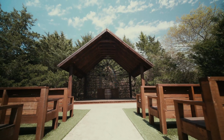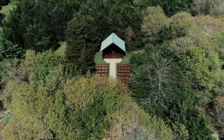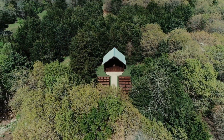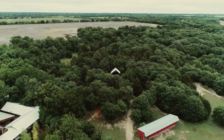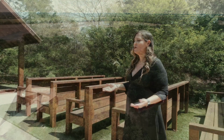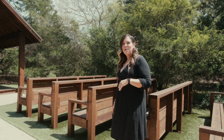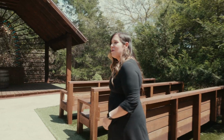One other thing that I would like to highlight in this area is the fact that we are a nature preserve. So we work with the state of Texas to conserve wildlife out here. We do predator control and natural enhancement of the wildlife that's native to Collin County and Texas as well. So you'll hear lots of happy birds. You'll see lots of wonderful butterflies out here, just out doing their thing, being in nature.